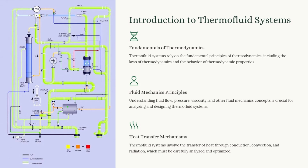Thermofluid systems are complex engineered systems that rely on the fundamental principles of thermodynamics, fluid mechanics, and heat transfer. Understanding the laws of thermodynamics and how thermodynamic properties behave is crucial for analyzing and designing these systems. Fluid mechanics concepts like fluid flow, pressure, viscosity, and other properties must also be well understood.